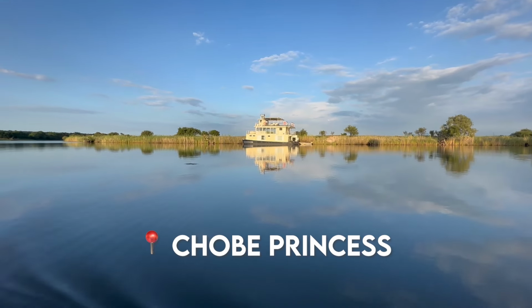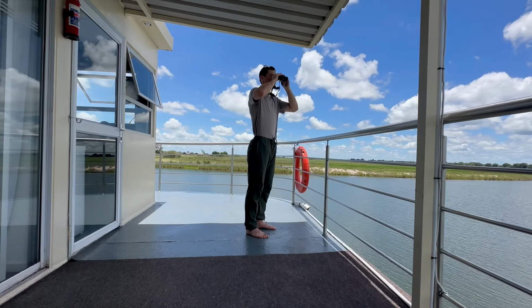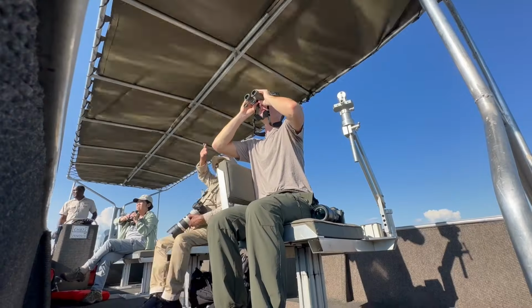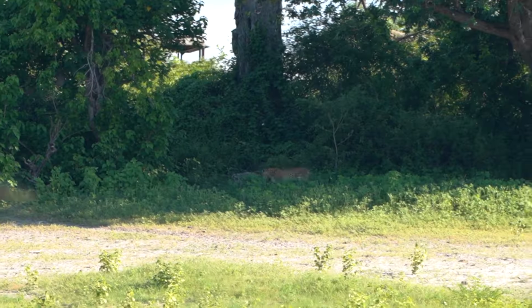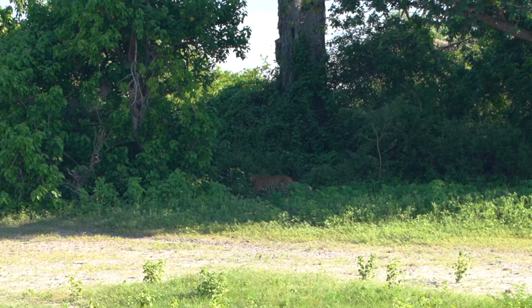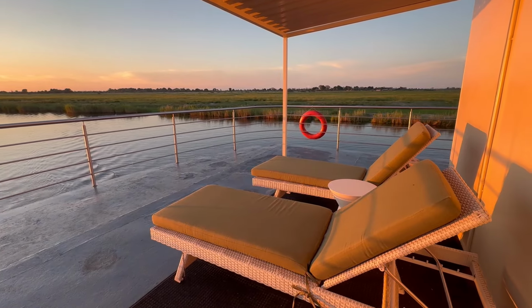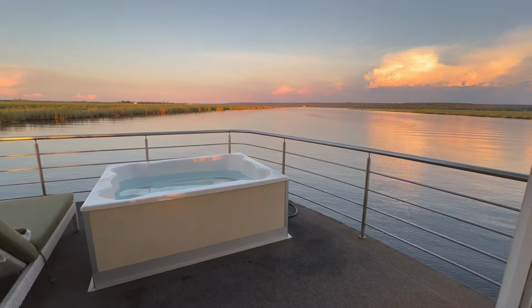This cruise experience has been marvelous. We saw a ton of wildlife on the riverbanks of Chobe National Park. One of the highlights was finding a leopard and tracking it for about half an hour along the river. If you haven't watched the safari vlogs from this cruise experience, don't forget to watch those too.